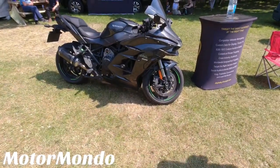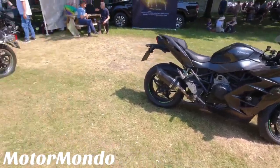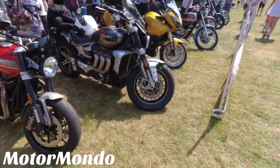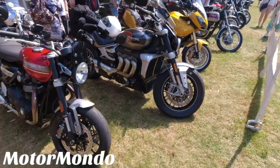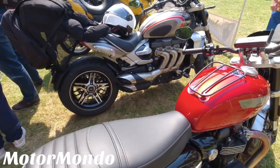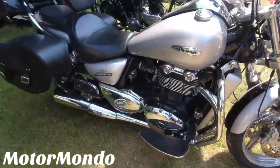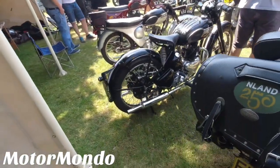H2 5X supercharge that. God, that'll be fast. That will be fast. Rocket 3. It's got a rocket. That's harder compared to some of them other bikes. That's why I want to grab them and get some detail. Yeah. A Thunderbird. Thunderbird.